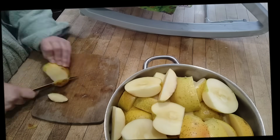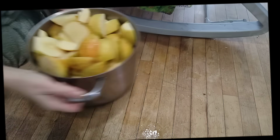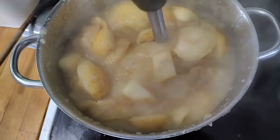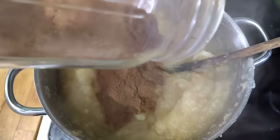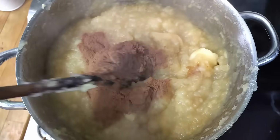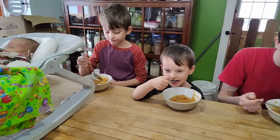I'm going to add a little bit of water to my pot to prevent the apples from sticking as they begin to cook down on the stove, and that water will evaporate as it cooks. And then once they started to soften up, I can take my immersion blender and blend those apples down. I made this a chunky batch of applesauce, added a little bit of cinnamon, and stirred that up. And then this made a wonderful snack for the children on a cold winter day.